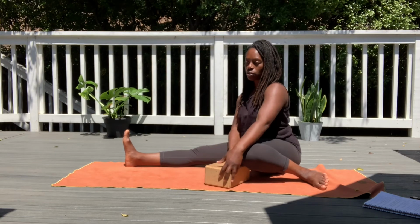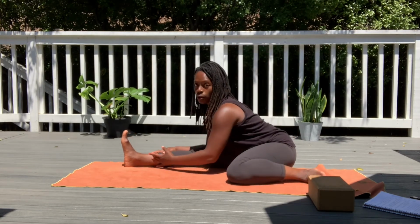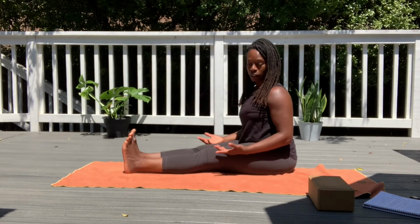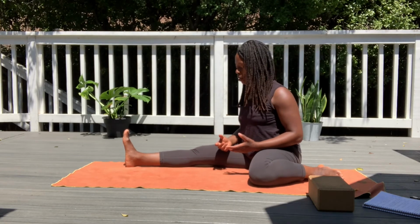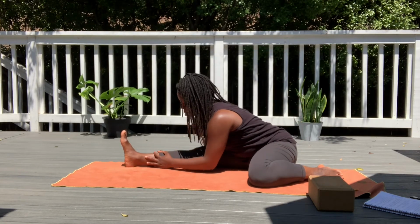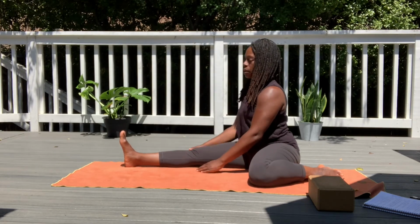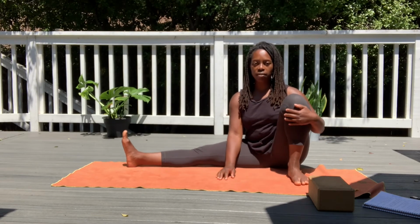Just notice, how does it feel to go into this position and go into a forward fold compared to when your leg is out in front? It's going to feel very different. So again, all of this is really about exploration and discovery, okay? So then you're in this position, that hamstring stretch. Then you can come back up, and you're going to bring yourself back into external rotation of that hip.